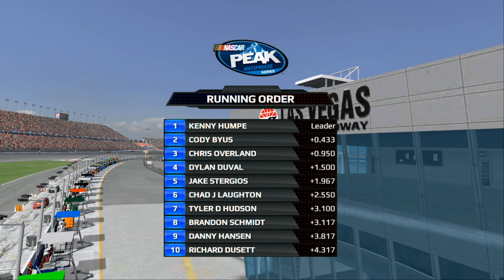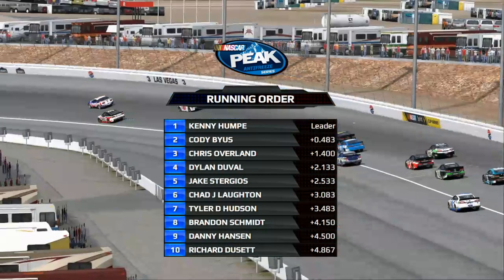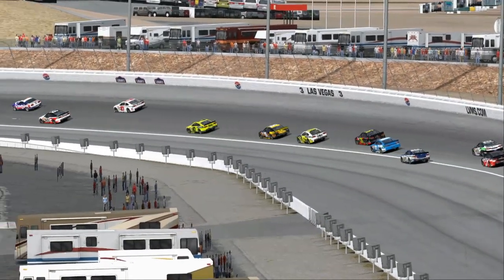Welcome back to the Las Vegas Motor Speedway as the field is still circulating under caution. As we said, Kenny Humpy, Cody BYUS, and company are still at the front of this field. Really no major stories after pit stops, Joe. It looks like everybody, for the most part, took 4 tires and fuel. Nothing real surprising yet out of this one, but we do still have almost 120 laps to go.